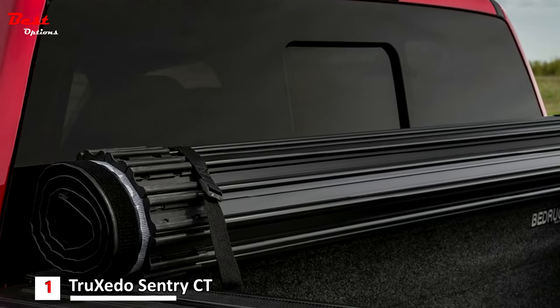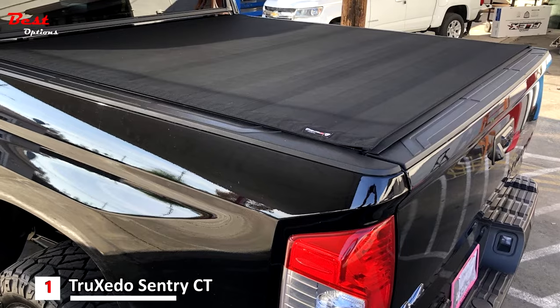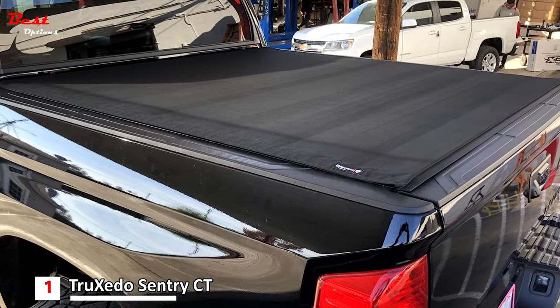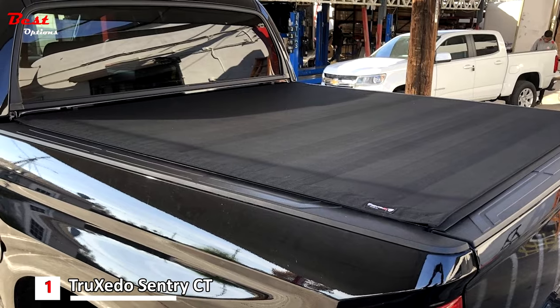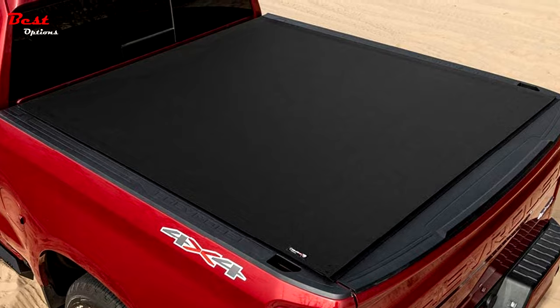An extra security latch is located towards the center of the cover for enhanced protection, so you can have peace of mind that your cargo is safe and sound. Installation is quick and easy and does not require the use of special tools or drilling. The Sentry CT is made in the USA with globally sourced materials and comes backed by a 5-year guarantee.